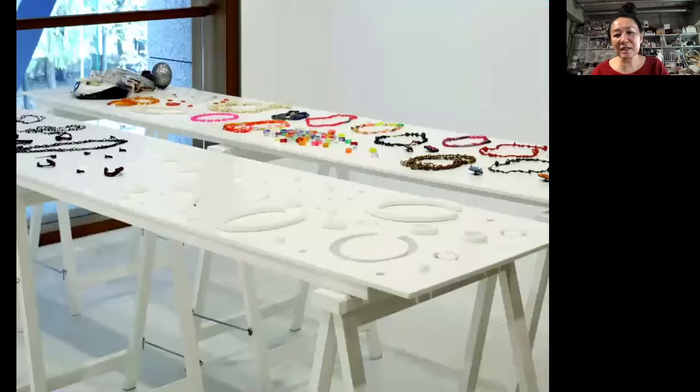Simply by cutting, the familiar object can result in a whole new piece of wearable art. In this exhibition, the method of cutting became a part of the work. The shapes of jewelry were cut out through the white table and displayed with other jewelries.